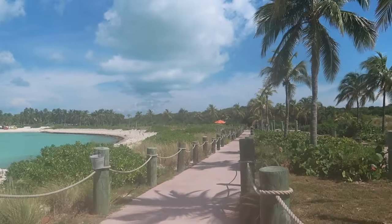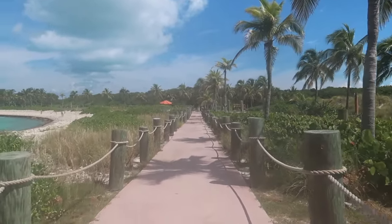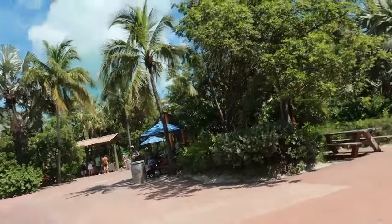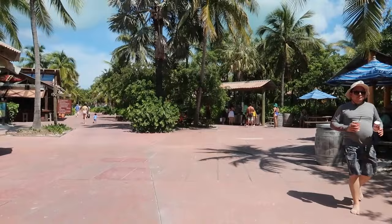Let's go ahead and continue on walking down this path to Cookies 1 and Cookies 2, and I will see you guys there. All right, so we're gonna go to Cookies 1, or is it Cookies 2? I think this is Cookies 1.